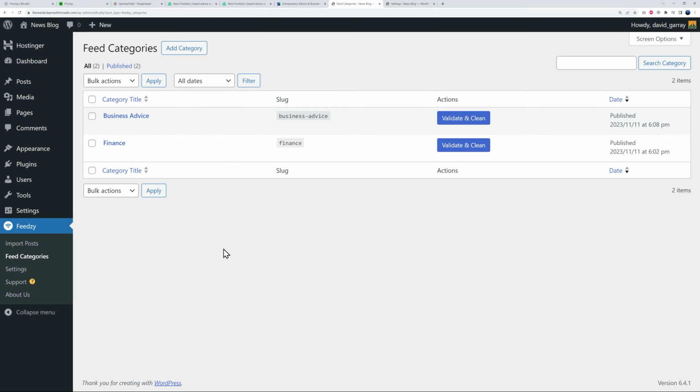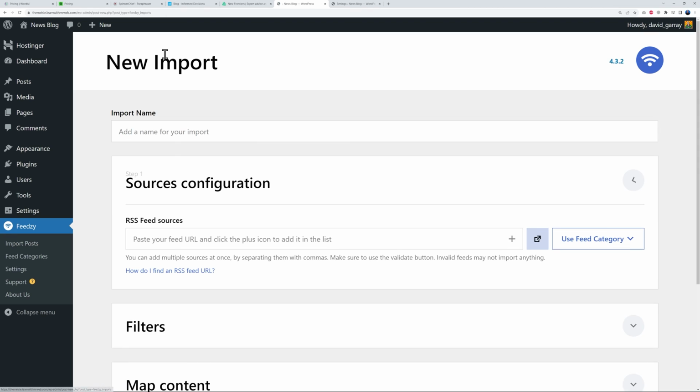So we have two categories. Now, obviously, create as many as you want. Feel free to create as many categories as required, and then simply go on Google like we just did and find those blogs, okay? So that's step number one. Very good. And now we're going to set up our import. So we go to import post, new import.